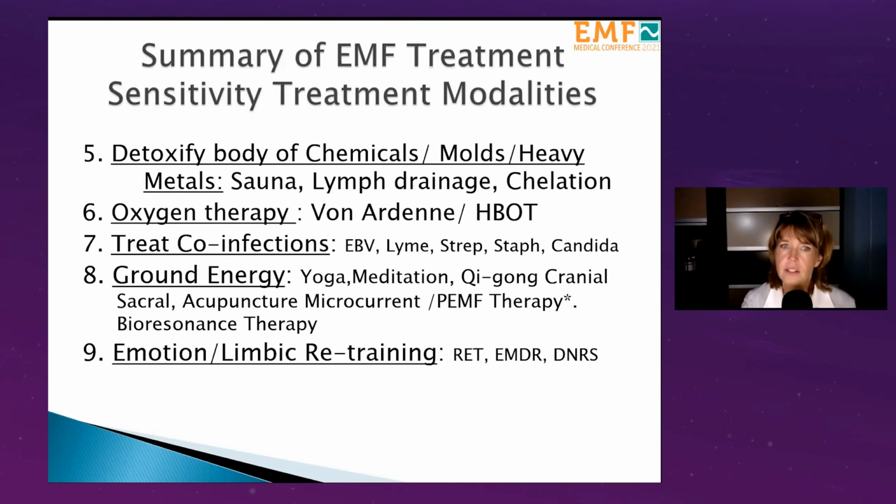Treat the co-infections. We have had patients that have done the first 5 steps and they're better, and then suddenly they're extremely better after we do treatment for the viruses and the different pathogens. Teach them how to ground, teach them how to slow down. Just doing meditation and yoga helps bring that parasympathetic system forward because all these patients are in hypersympathetic mode. And then emotional limbic retraining of the brain, using those different modalities, and you will get your patient well.